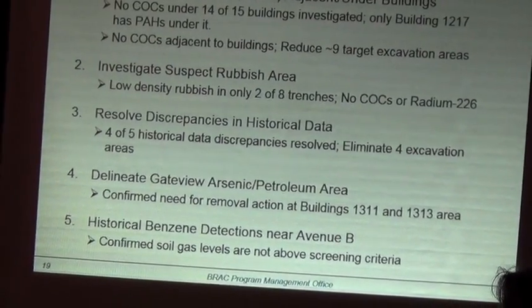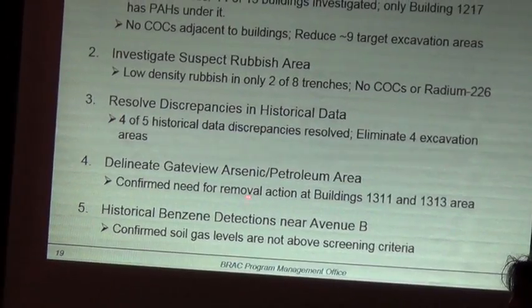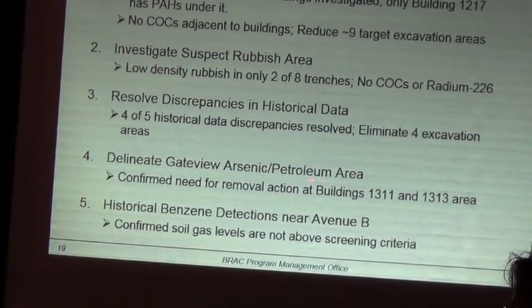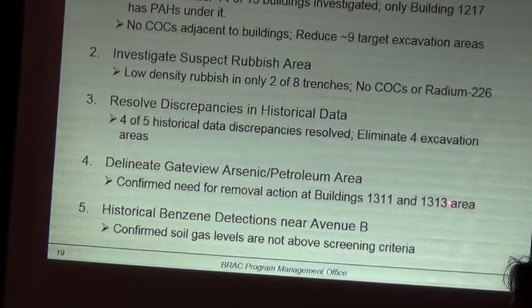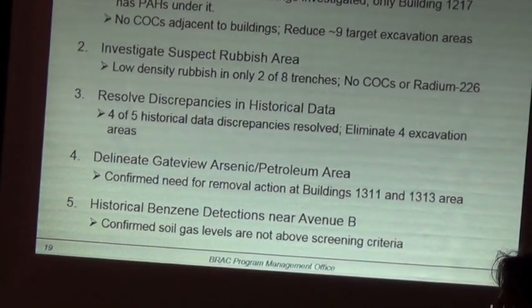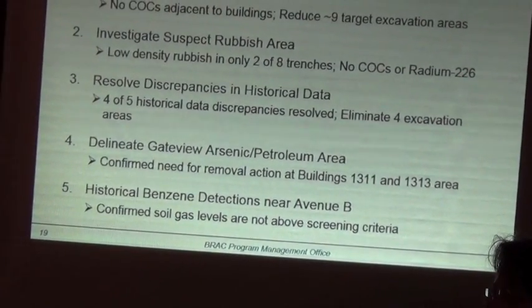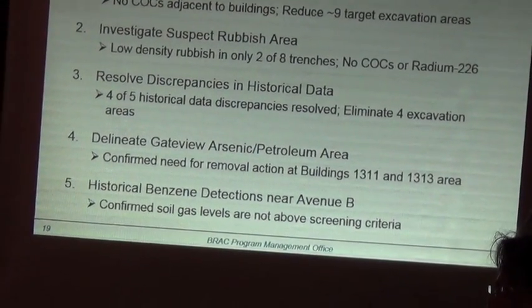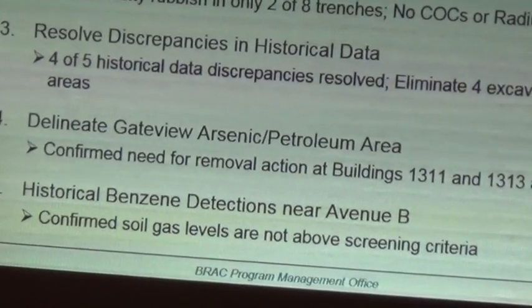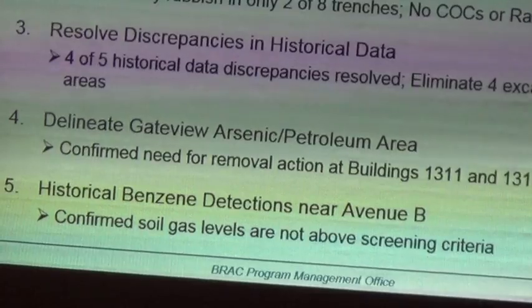And then for the delineation at the Gateview Arsenic Petroleum area, we confirmed that there's work needed to be done there, and it's primarily centered around those buildings, 1311, 1313. It didn't extend across the street, so we know it's going to be limited to that area. And then again, for the soil gas, there's no soil gas in those locations currently above any screening criteria, so that's great.